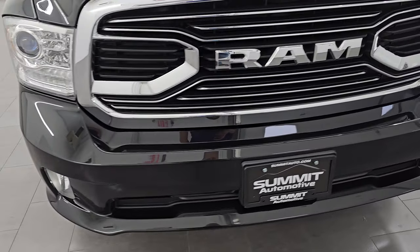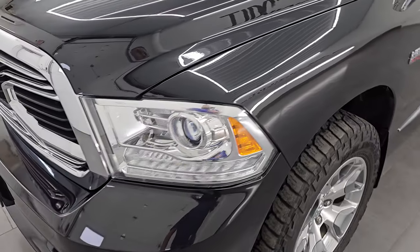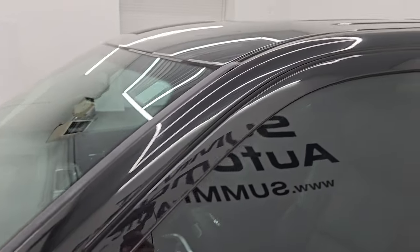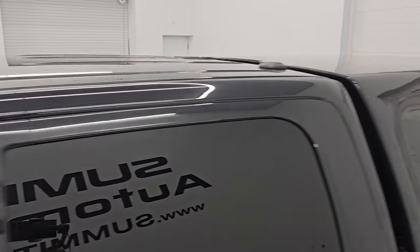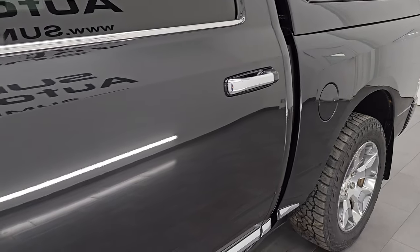I'm gonna go all the way around in this video, inside, start it up, take a look under the hood, show you all the options, and just give you the most accurate representation that I can of the vehicle. Brilliant black crystal pearl is the color. Paint code's PXR. I shoot all my videos in 4K.